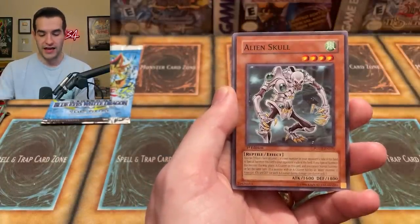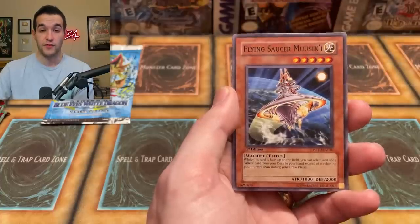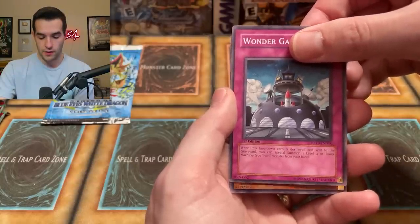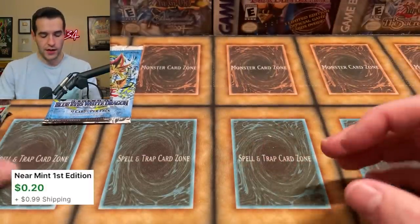Miracle Jurassic Egg, got the Alien Skull, but D-Spirit. I know some of you guys haven't seen it. Flying Saucer, Elemental Hero Neos, Wonder Garage, let's go. Cosmic Horror Gengiel. Gengiel, no big deal. How many of these we got?